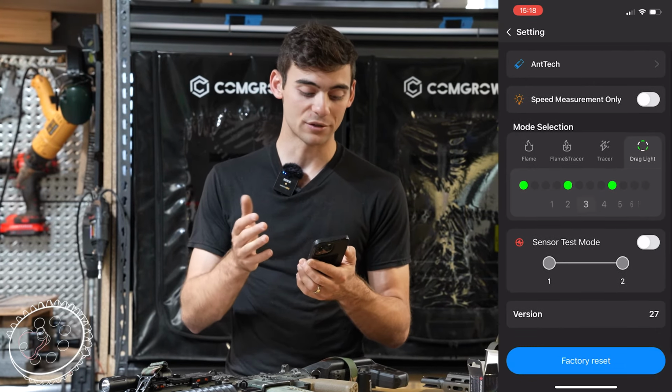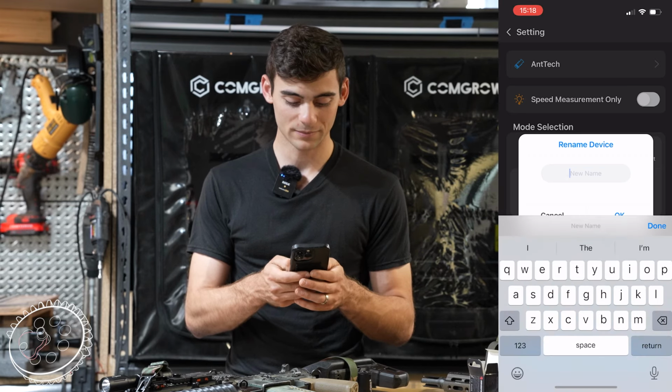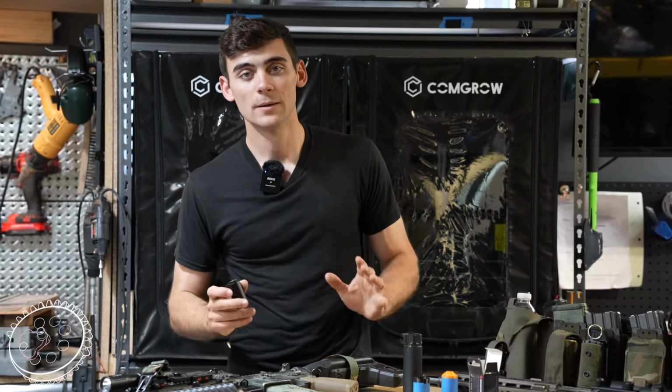On the top, you can change the device name. We're gonna name it Poop, just so I can show you how that works. Poop. Now my device is named Poop. It's not a Poop product though. Poop is just funny.